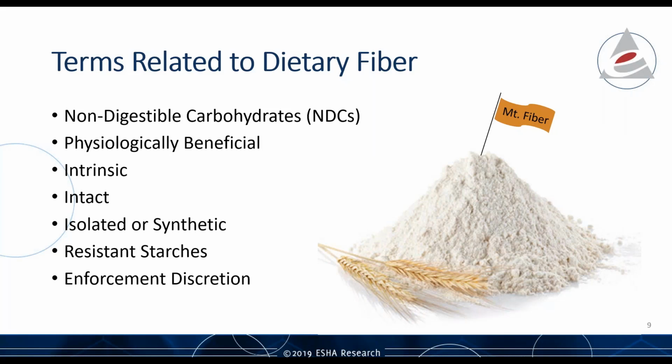We have intrinsic and intact. With whole foods, we see non-digestible carbohydrates that are intact and naturally occurring. Eat the whole food, get the benefit of the fibers that are included. Whole produce, grains, seeds, and some processed forms of foods are examples of those containing intact and intrinsic dietary fibers. Intact meaning that no considerable component has been removed, and intrinsic referring to naturally occurring in the original form or minimally processed form of the food.